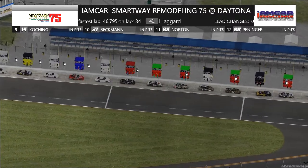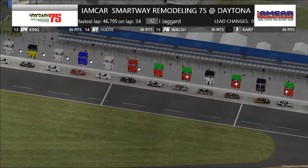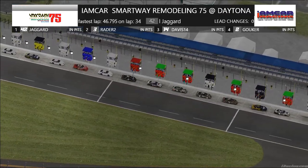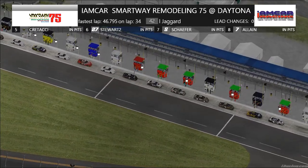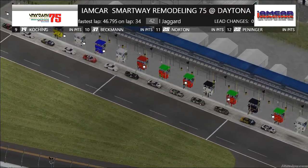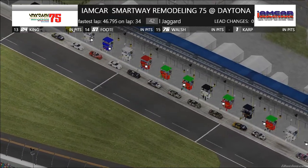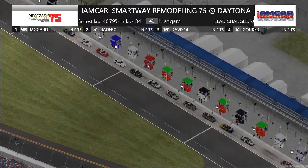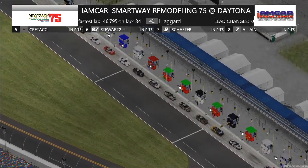Now the rules here tonight, this evening, a little bit different than what we normally cover. We're not going to see any bump drafting here tonight. The admins have specifically said you cannot bump draft in these cars. If they catch you doing so, they will penalize a driver for doing that. And it will most likely be a pass through down pit road. So you do not want to have that happen at all. You just don't want to put yourself in that position right off the get-go of having a penalty here early on.